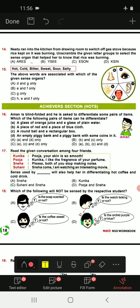Here this option is ears, this option is eyes, this is the nose, NOAC, and this is the skin. So which option is correct? Option C, that is nose, because the nose helps to take smell.